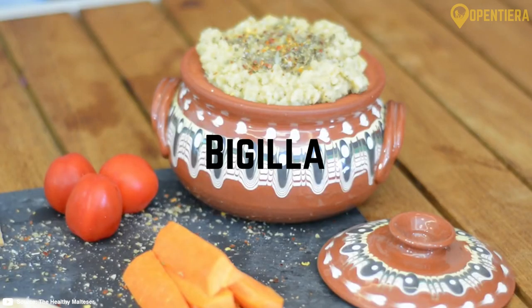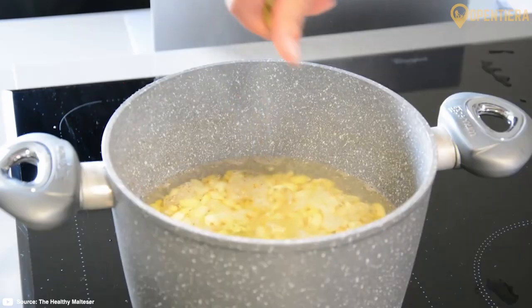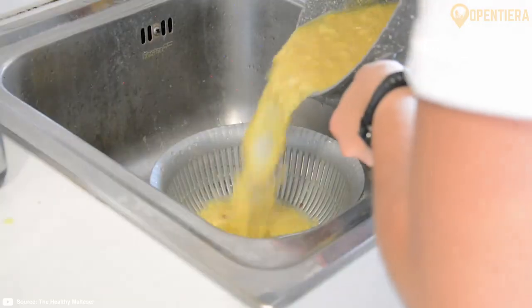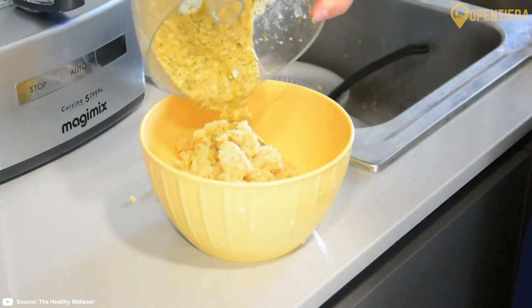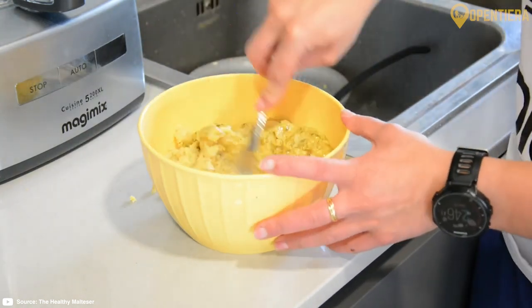Bigila is a thick dip or spread made from mashed fava beans. Additional ingredients like olive oil, lemon juice, garlic, and mint give it flavor. Bigila is typically served as an appetizer, spread on ftira bread, but also goes well with crackers or vegetables. It's a classic example of simple, fresh Maltese cuisine.